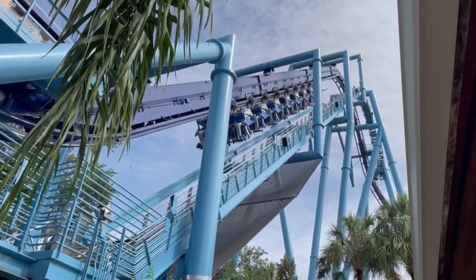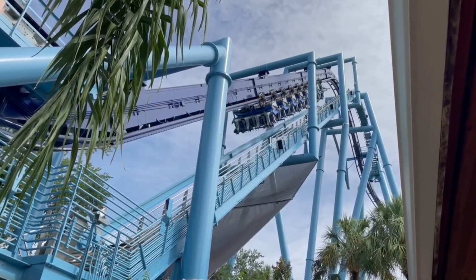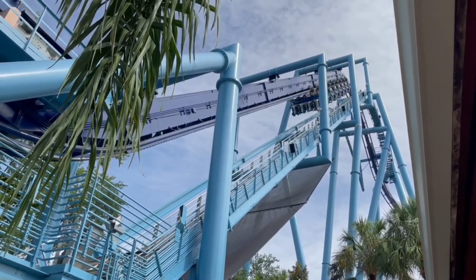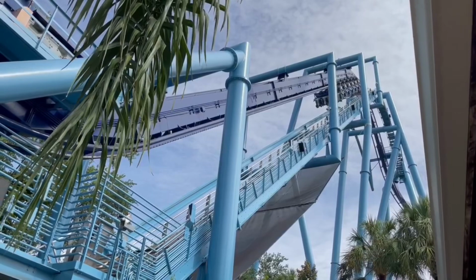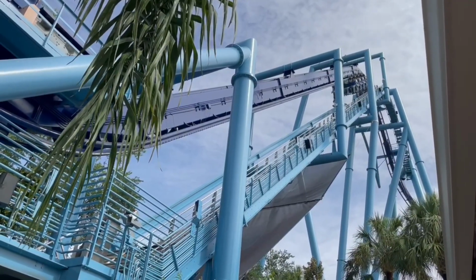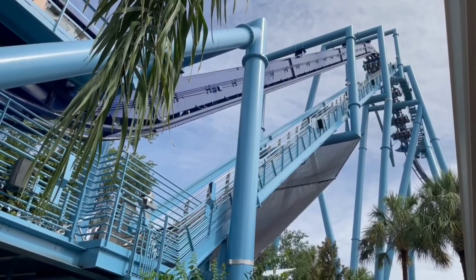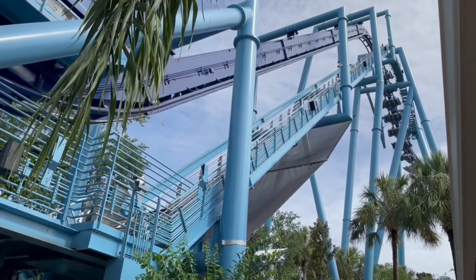So first things first, let's talk about the queue. And my gosh, does the queue have great theming. There are actual aquariums with manta rays inside of them, and it just makes the theming look so cool. And yeah. So now let's talk about the layout of this thing.